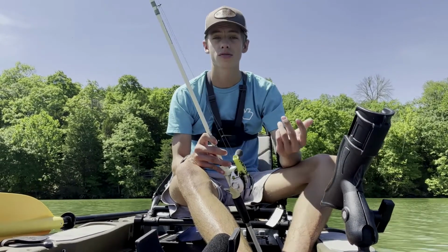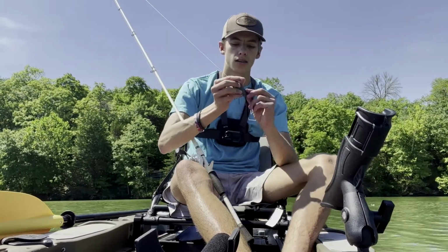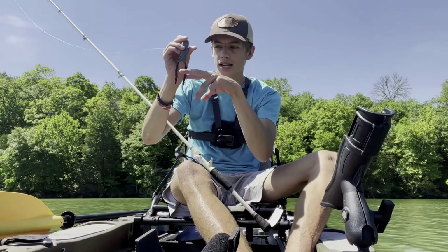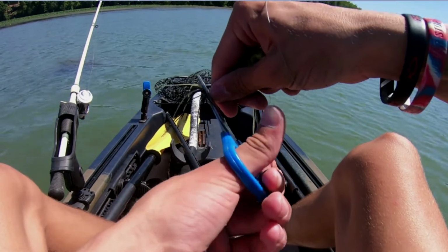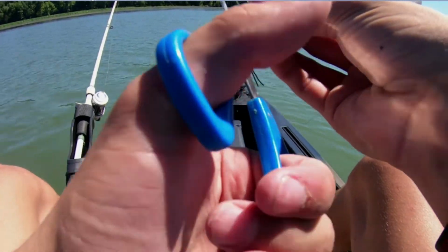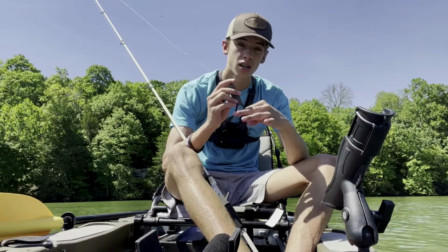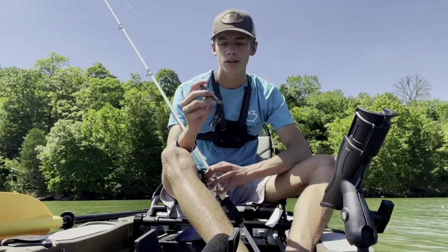If you haven't heard of skirt trimming before, basically we're going to take these frog legs and trim them right about in half. We're going to trim these little legs right here, both about even. Some guys do a little bit different leg length on each strand, but today we're just going to go straight in half.